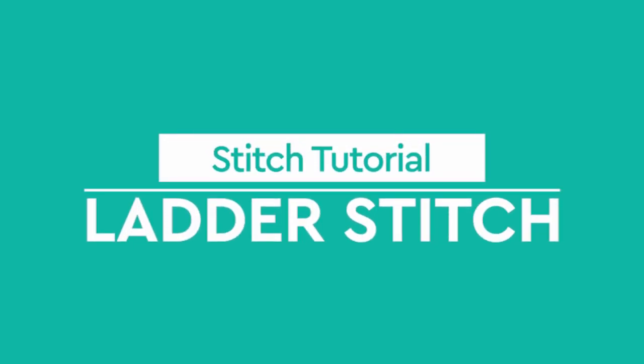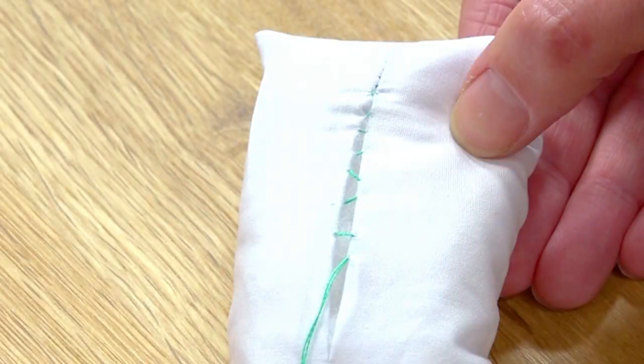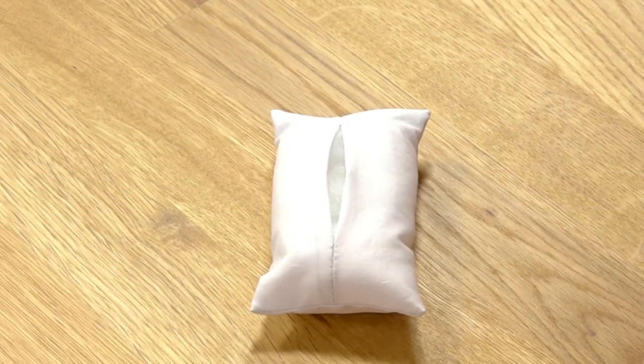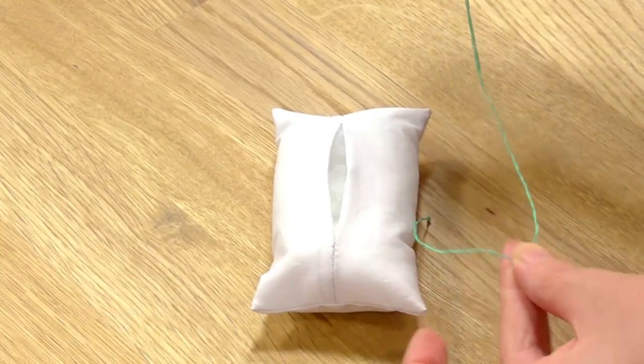So I'm going to be showing you how to do a ladder stitch. Now this is a great stitch when you want to sew something up and create an invisible stitch. So they use very small stitches when you're doing this. So I'm going to be using a needle and thread. I'm going to be using embroidery thread so you can see what I'm doing.